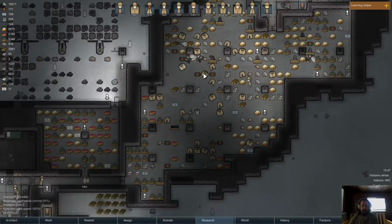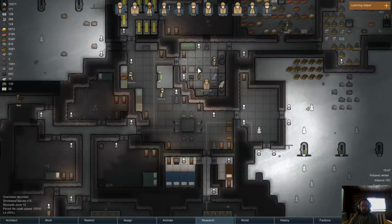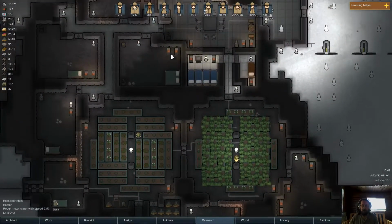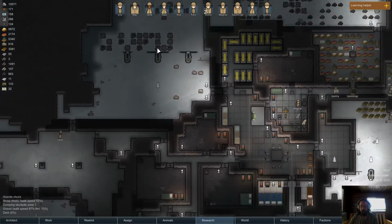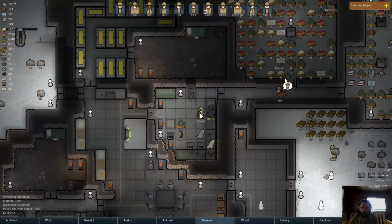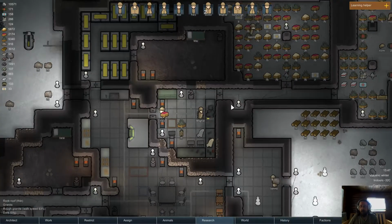So we'll be getting alpaca pantsies too, and alpaca wool button-down shirts, but right now I'm making all our button-down shirts out of cotton for shortage of materials. We do have some cotton growing, and we gotta get those parkas built fast. So we will. We're gonna live. I can hear them tinkering away yet. Someone's making a sculpture. Maghar, she's awesome. She's making a small sculpture. She's made some very good sculptures.